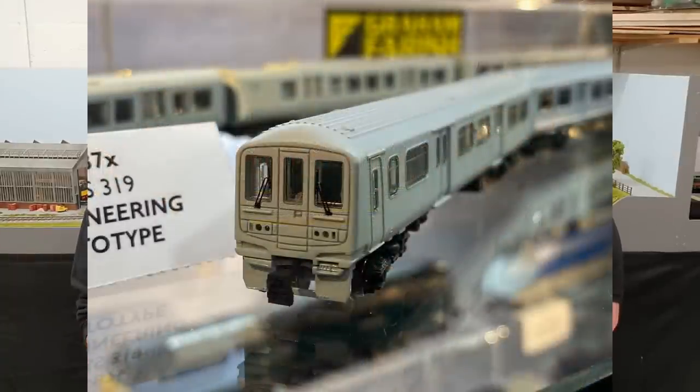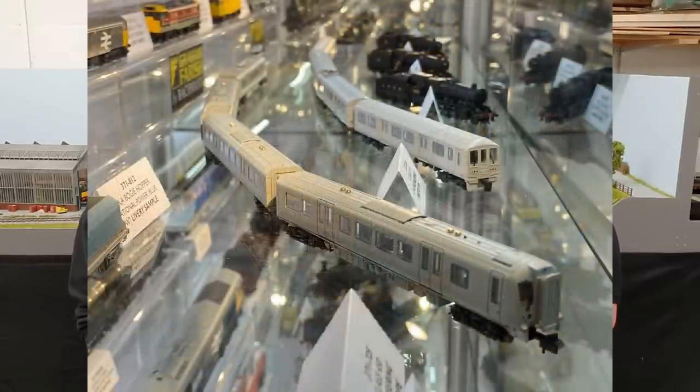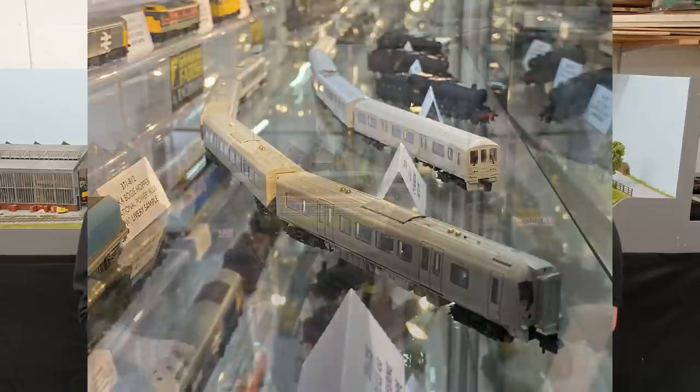Next, we go on to a couple of N gauge locos. They had an updated sample of the Class 319 with a new front end to it as well, and they also revised the pantograph on it, so a few modifications to the engineering work on that. And joining that on display was a first sample of the Class 450 four-car unit in N gauge as well. And that's a follow-up to their Class 350 unit they did for N gauge. Neither of those have currently got a scheduled release date at this point, though, so that's all we can say on those for the time being.